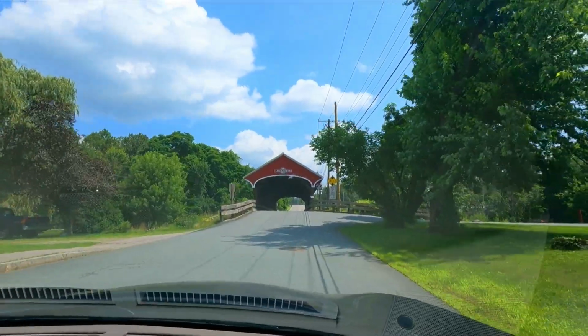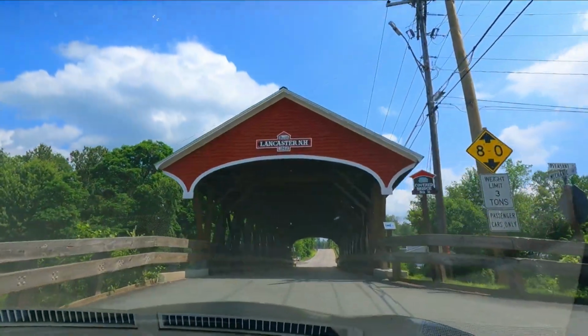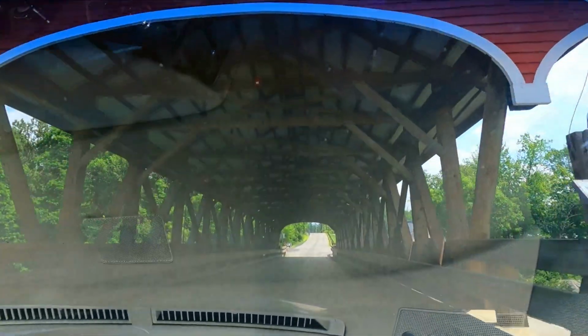But anyway, so now we are off to see a few covered bridges in the area, and then we're heading a little further north. Hopefully we can get up to see some waterfalls. They're supposed to be right off the highway, and then head up closer to Canada. 1862. Wow. Covered bridge number 31, huh?